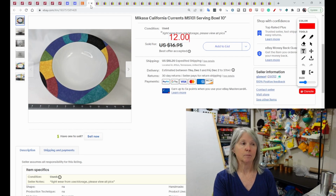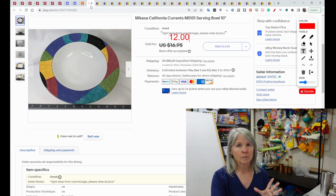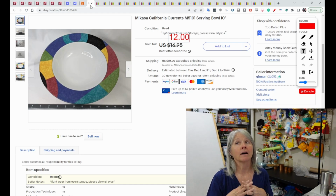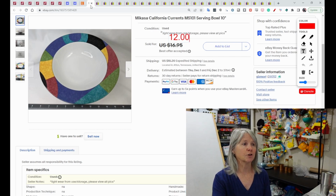All right, let's get to eBay. Robert bought these. I think we picked these up at a church sale. I don't remember how much we paid, but it was a large lot of Mikasa California Currants. This was a 10-inch serving bowl. He can buy all the breakables he wants because he does pack them for me. This serving bowl sold for $12.